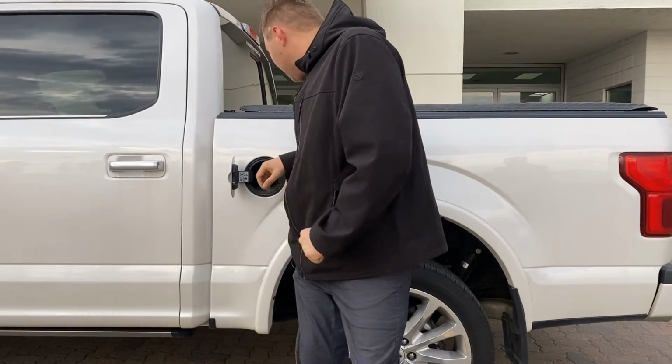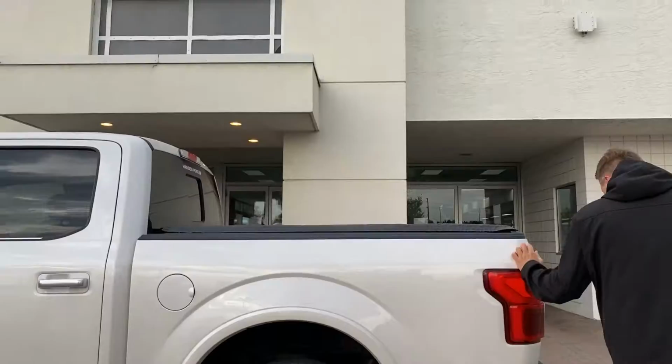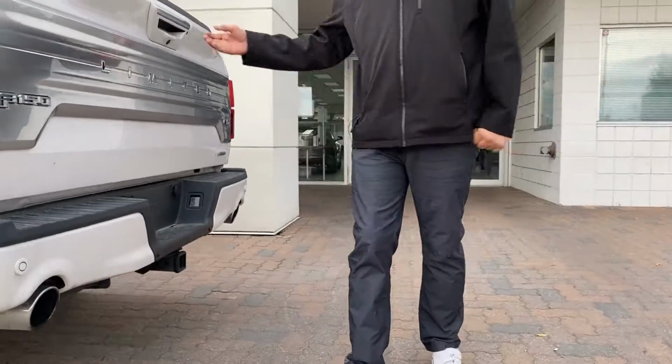Also, I don't know if you guys know, but you do save one tank a year just from fumes releasing when you open the gas cap. As you can see, you have your sensors right here. Your backup sensors.